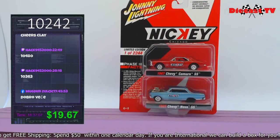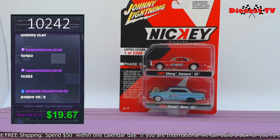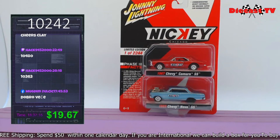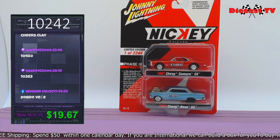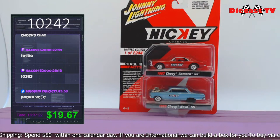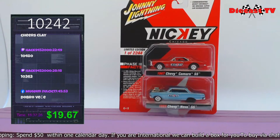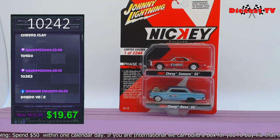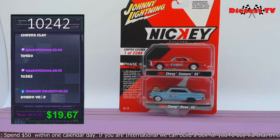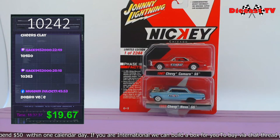Well, look at what we have here. Some Johnny Lightning, Nicky Chicago. Gotta love it, a 1967 Chevy Camaro SS. And it's a two-pack sneak attack. It's a 1965 Chevy Nova SS. Now, here's a little fun fact. First of all, this is a limited edition, one of 2244. These are very cool. Nicky Chevrolet was the first to install the 427 motor under the hood in a 1967 Chevy Camaro.